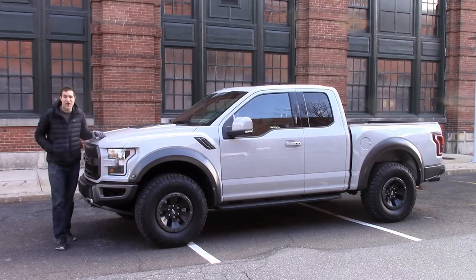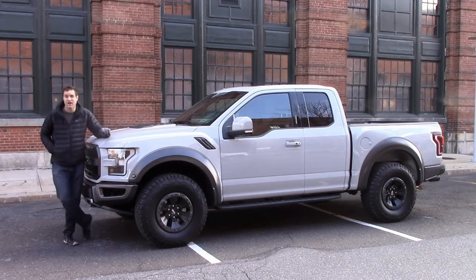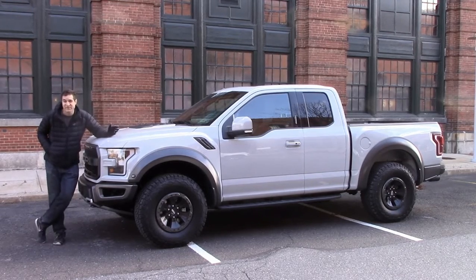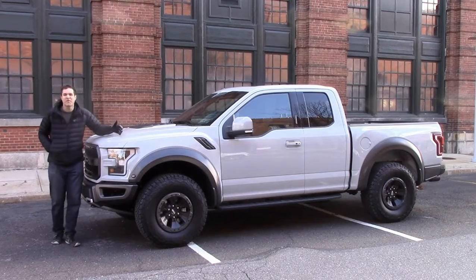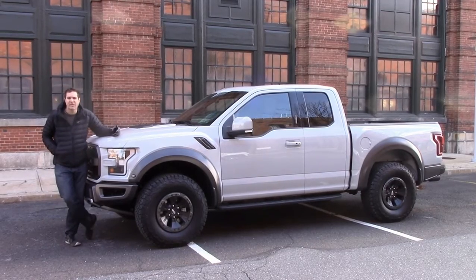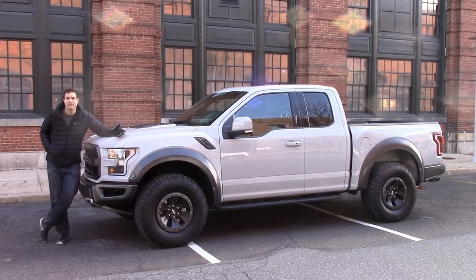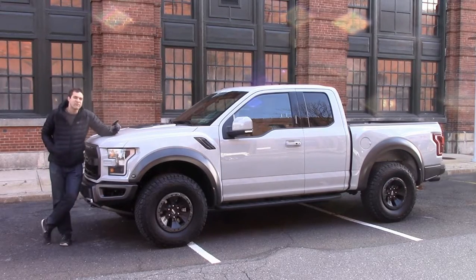I'd love to take it off-road and find out what it's really capable of, and hopefully I'll have the chance to do that another time. But today, I've demonstrated all of the amazing benefits of this truck. The style, the power, the performance, the driving experience, the amazing off-roading extras and cool features. And I haven't even touched on the resale value, which is amazing, and the fuel economy, which is surprisingly strong. This truck is an awesome all-arounder, and it is worth every bit of $65,000.